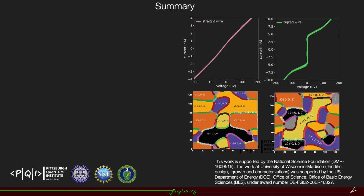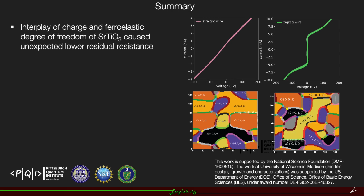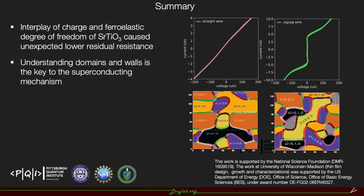So to wrap up, we saw that the interplay between charge and ferroelastic degrees of freedom in strontium titanate can cause unexpected low resistance states in nanowires. And we believe that understanding the domains and domain walls in strontium titanate is key to understanding the superconducting mechanism. And so thank you for your attention.